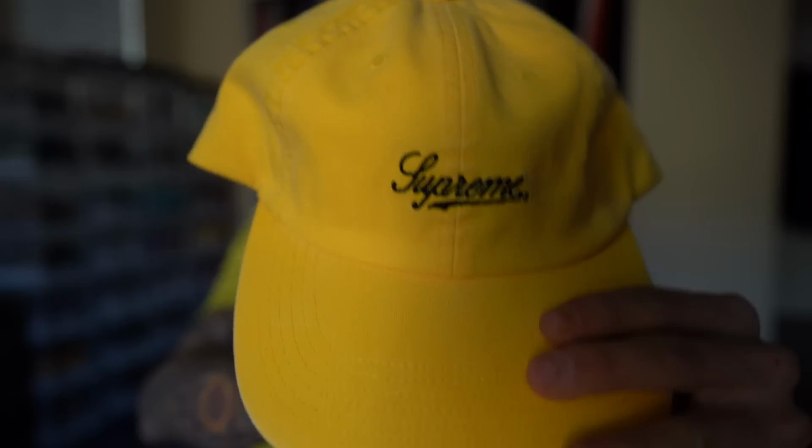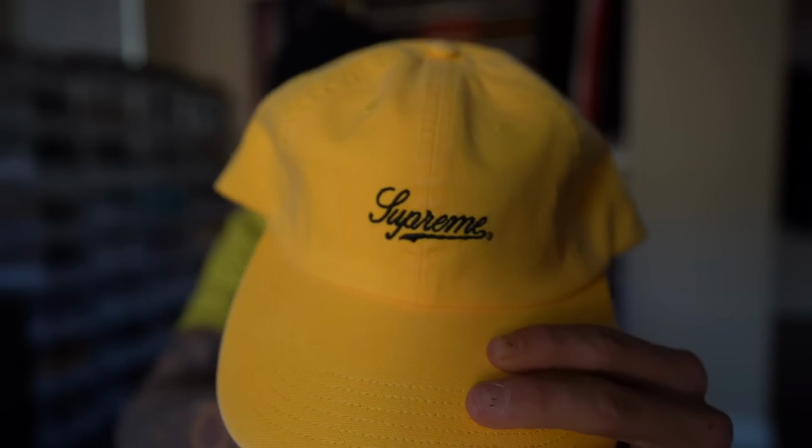You guys can see it does have a washed look to it. And then you got this nice black Supreme script coming off the front of this hat. Absolutely delicious. We get into this washed red color right here, and I think they did a good job at keeping it red. And then you got the white embroidery coming off the front. Again, I have no external monitor. I hope you guys are being able to see these hats.